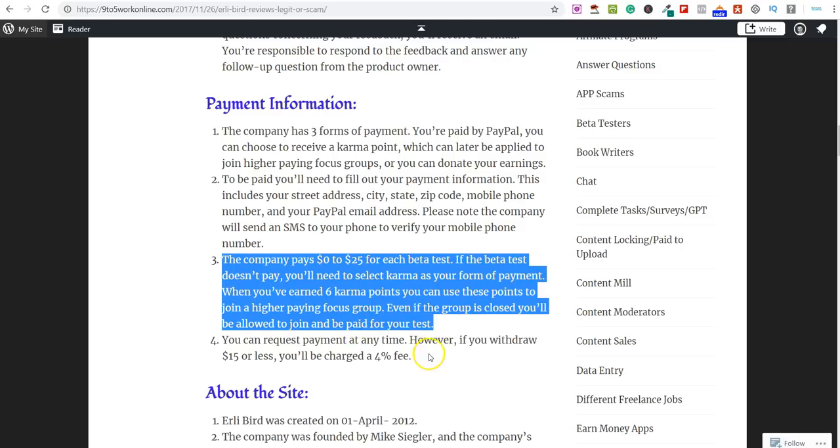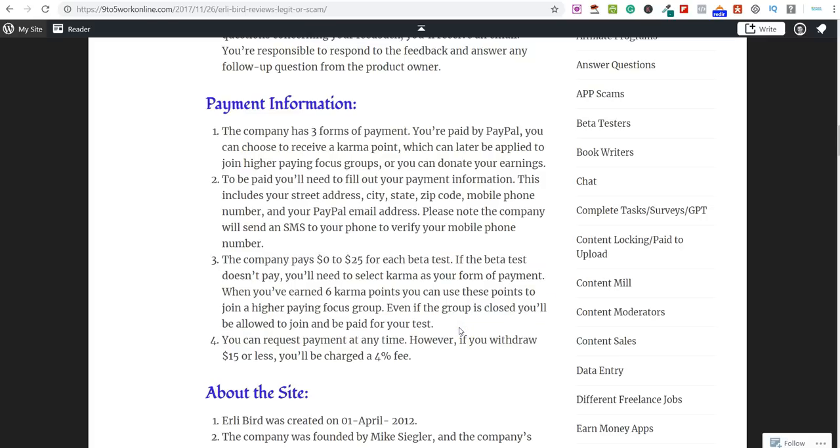So even if you haven't been invited to take a test, if you've collected so many of these karma points, then you can exchange them and go into a new focus group and participate in something that you normally wouldn't have been able to take part in. So I think that's really awesome, the fact that you can store these karma points and then use them to hijack or jump or just force your way into another focus testing group.